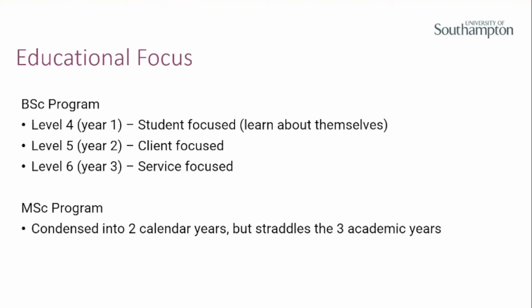The MSc programme is still a pre-registration programme, so it's designed for people who have a first degree, a relevant degree, which might be in a social science or a pure science, who want to come and then train to be an occupational therapist. So as you would expect, it's a condensed programme. It's over 2 calendar years, but it straddles those 3 years of the BSc. So there are times when, as an MSc student, you would also be working with BSc students on shared modules. You'd also have individual modules that were unique to the MSc programme.